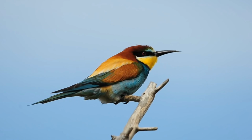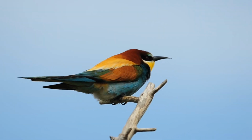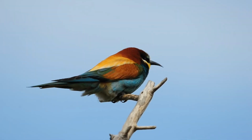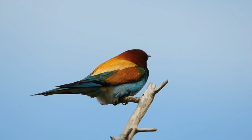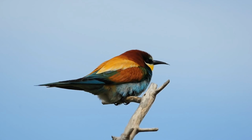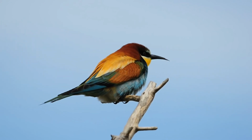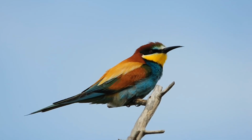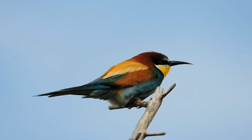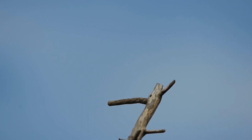Such a colourful bird. Stunning. How they manage to catch the flies in mid-air is incredible. Their movements, I wish I could film them in mid-air for you, but they're just so fast. There you go, some beautiful bee-eaters. Lovely shots of them today. I think he's just going to sit on this perch for the next little while. Hopefully we'll get him catching something again.